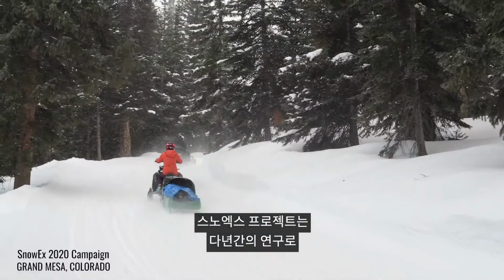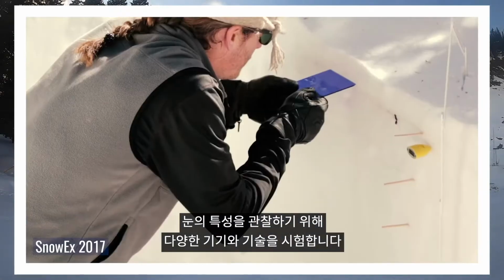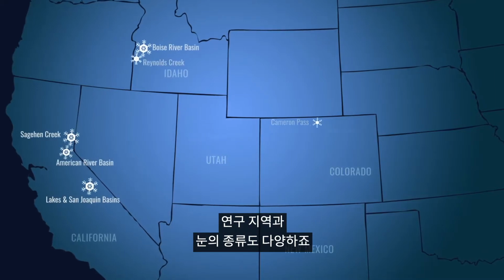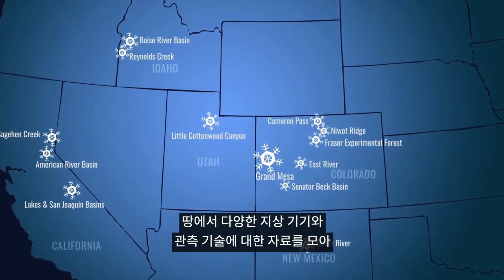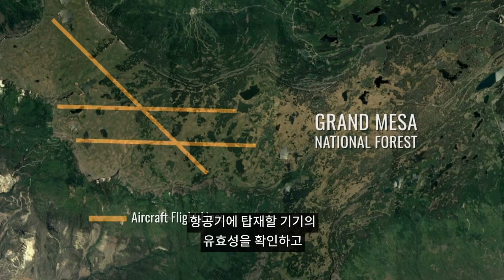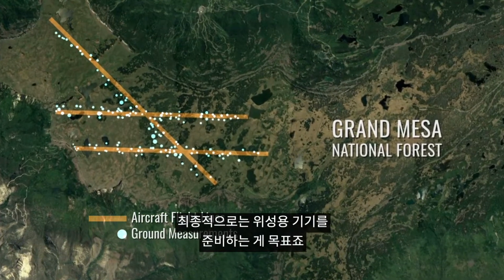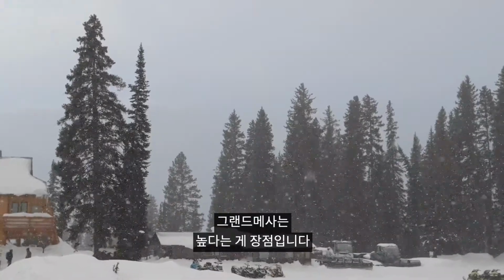The SnowEx project is really a multi-year campaign to test different instruments and techniques for observing snow characteristics in different regions and different snow types. So we collect measurements on the ground with different ground-based instruments and observing techniques. We use that to validate instruments on aircraft and in the air, and eventually, hopefully, get some instrument on a satellite.